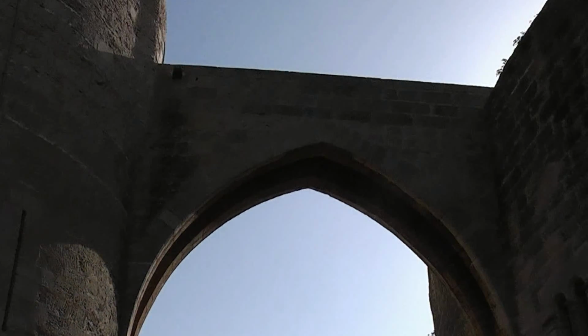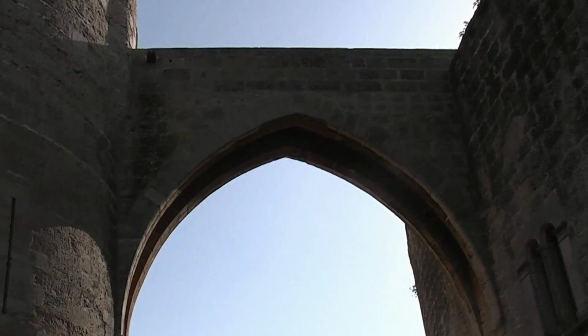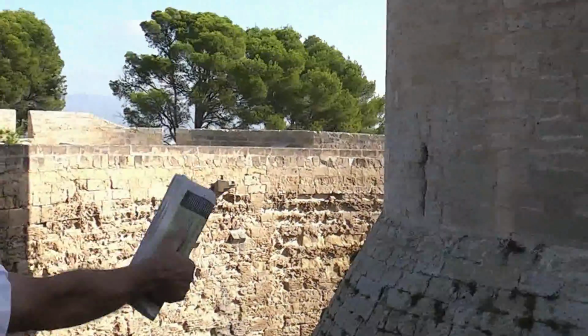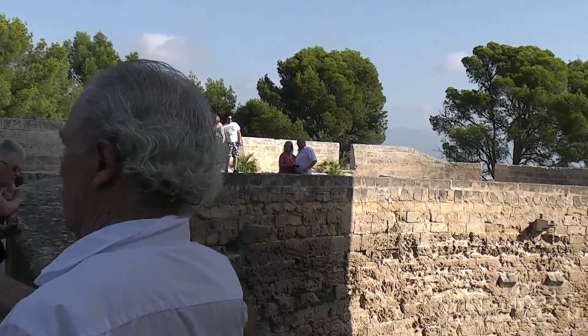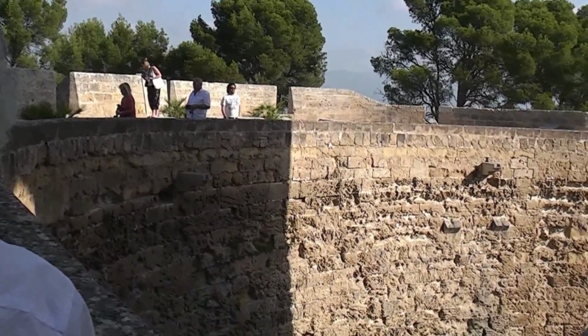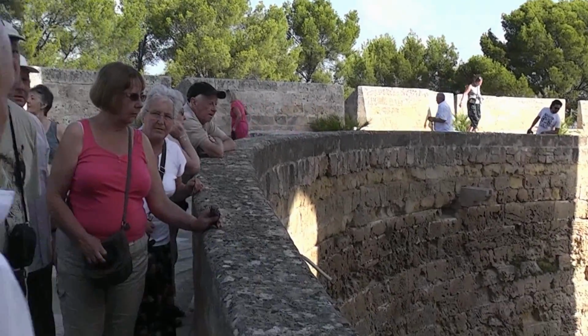The main tower is 31 meters high. And the base is bigger, of course. And in the base there is a water tank, not used anymore. But it was built to have a water tank because the problem of this castle is lack of water. There is no water here, no springs in this hill, nothing. So they needed to make good use of the water of the rain, and that's the reason why they built a water tank in here.